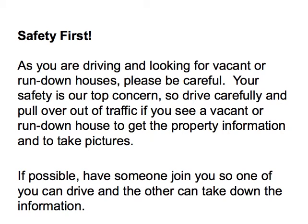Safety first. As you are driving and looking for vacant or rundown houses, please be careful. Your safety is our top concern, so drive carefully, pull over out of traffic if you see a vacant or rundown house, to jot down the property information and to take pictures. If possible, have someone join you so that one of you can drive and the other can take down the information.